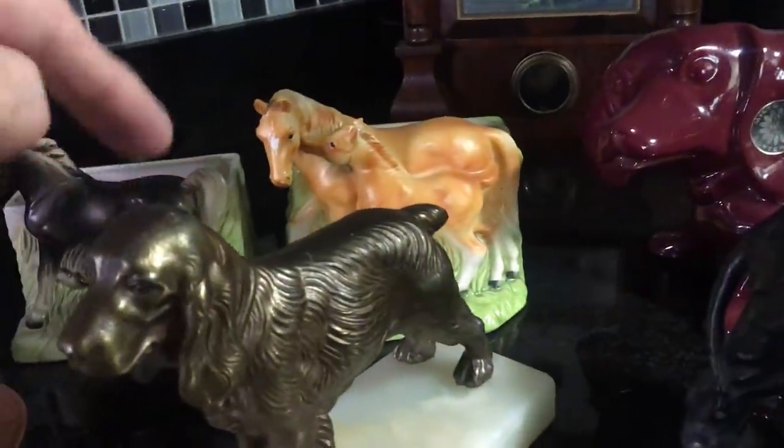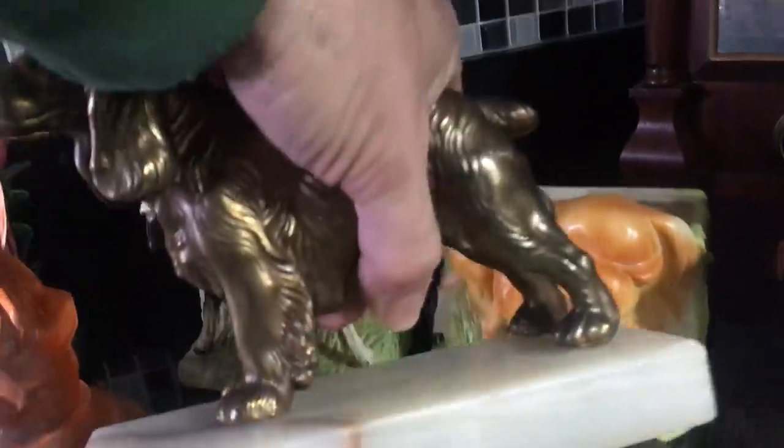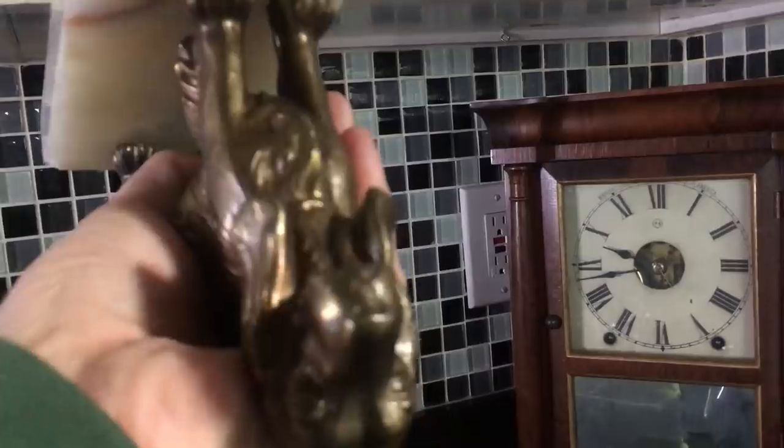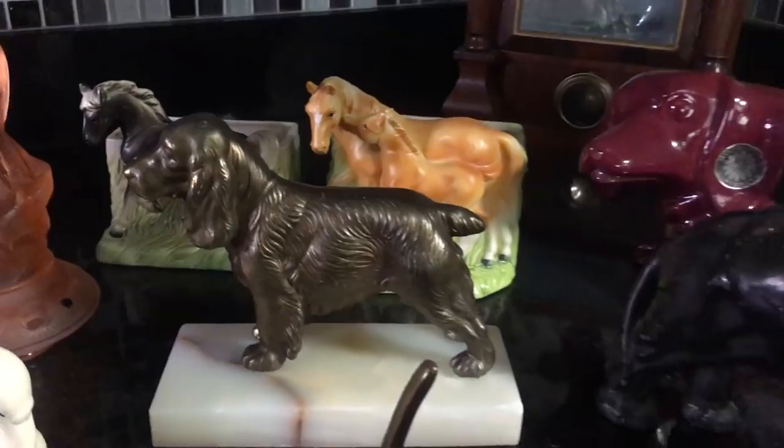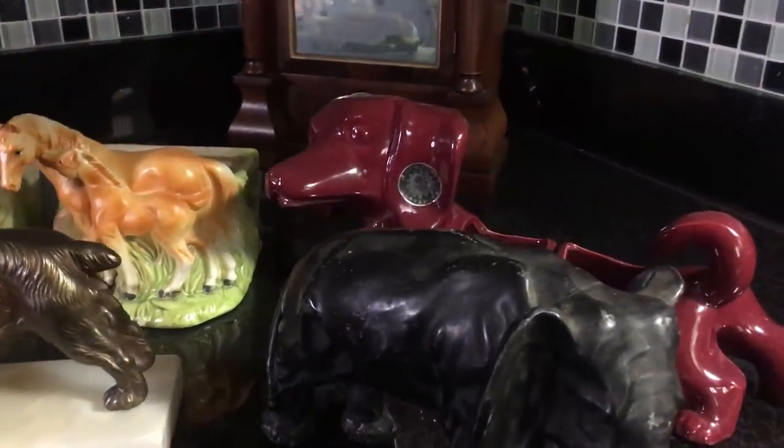Now, there's no damage on this, and he is mounted on some onyx or some kind of marble, and there's the old green felt on the bottom. You could use him as a paperweight or whatever you'd like. He's really nice as well.